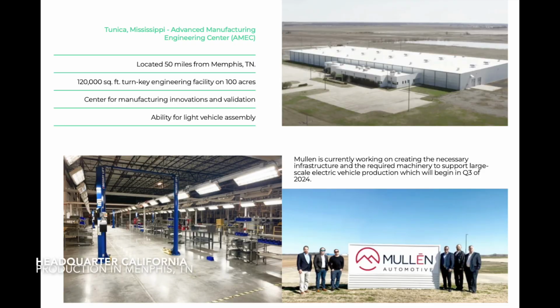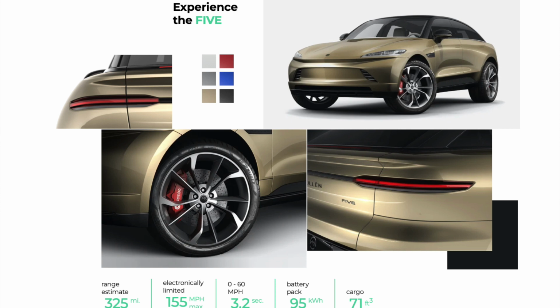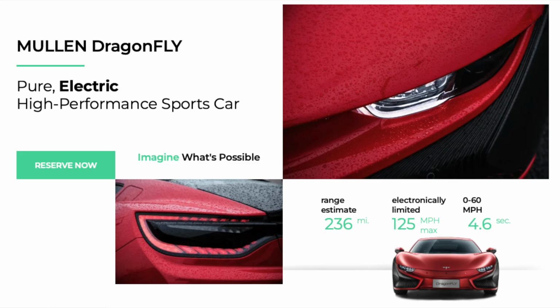Now, this company has been around since 2014 and is based in California. It has started to produce and is working on its electric vehicles. They are focused on retail customer vehicles. They currently have the MULN 5, a four-door sedan that is most comparable to and competes with the Tesla Model Y. They also have the Dragonfly, their first electric sports car.